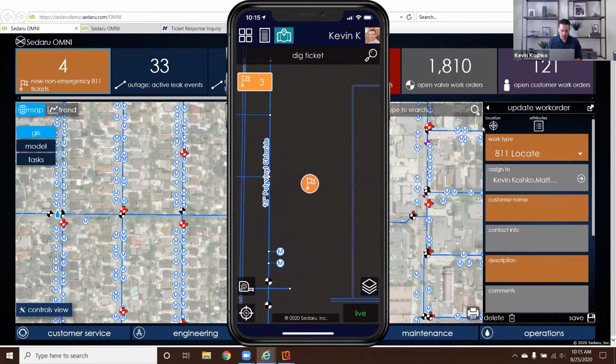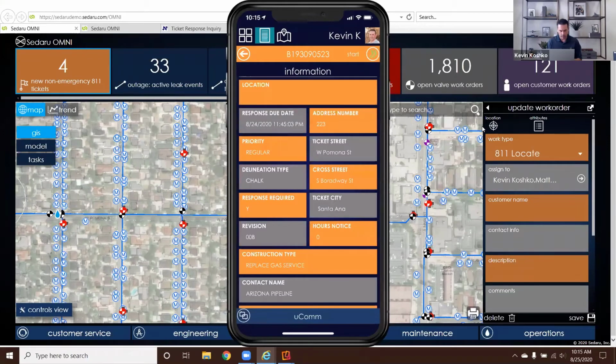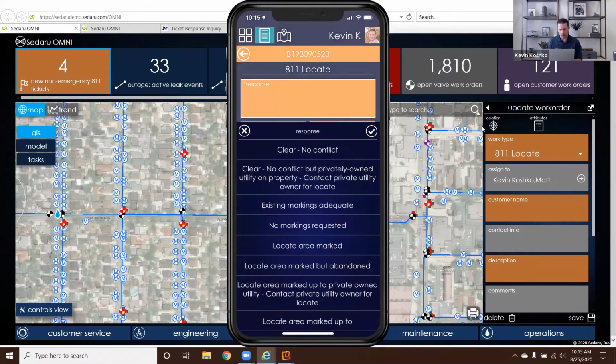But let's go ahead and start doing our work here. So we have our ticket locate on Pomona Street. I'm going to click on that, and then hit start. This takes me to my simple form. The first thing it's going to ask is, what's the response? Since this is an example of California SoCal Dig Alert, these are the response codes associated with those. If I was in Colorado, that would have a separate set of response codes and so on. So depending on your 811 center, you'll have a different set of codes here that you can use.